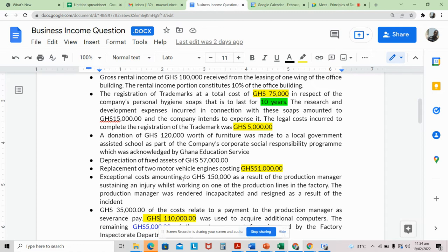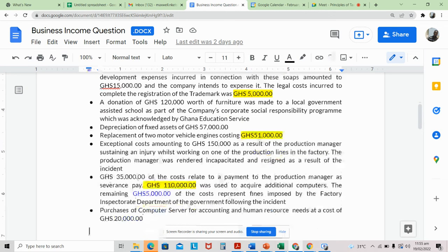Exceptional costs amounting to 150,000 as a result of the production manager sustaining an injury whilst working on one of the production lines in the factory. The production manager was rendered incapacitated and resigned as a result of the incident. 35,000 of the costs relate to the payment to the production manager as severance pay. 110,000 was used to acquire additional computers. The remaining 5,000 of the cost represent fines imposed by the Factory Inspectorate Department of the government following the incident. Purchases of computer server for accounting and human resource needs at a cost of 20,000.